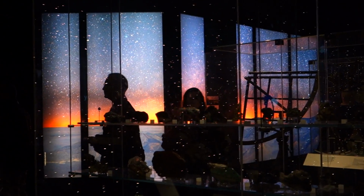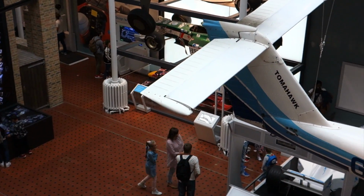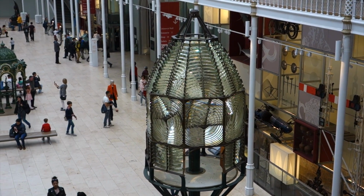There's a central atrium, and there are 3 different levels with all kinds of exhibits about animals, space, fashion, technology. It seemed a bit more geared towards kids, but I'm sure with a lot of time there, you could really learn a lot about Scotland's history.